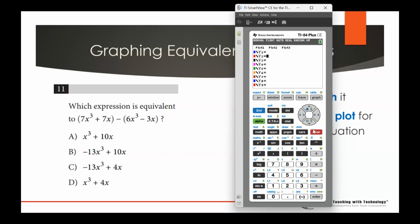And, you know, it's really difficult algebra that some students aren't going to be able to do quickly or effectively or efficiently. So we're going to type in here the first expression. And this will be the blue graph. So the blue graph will be the problem, right? We're trying to get something to match the blue graph.